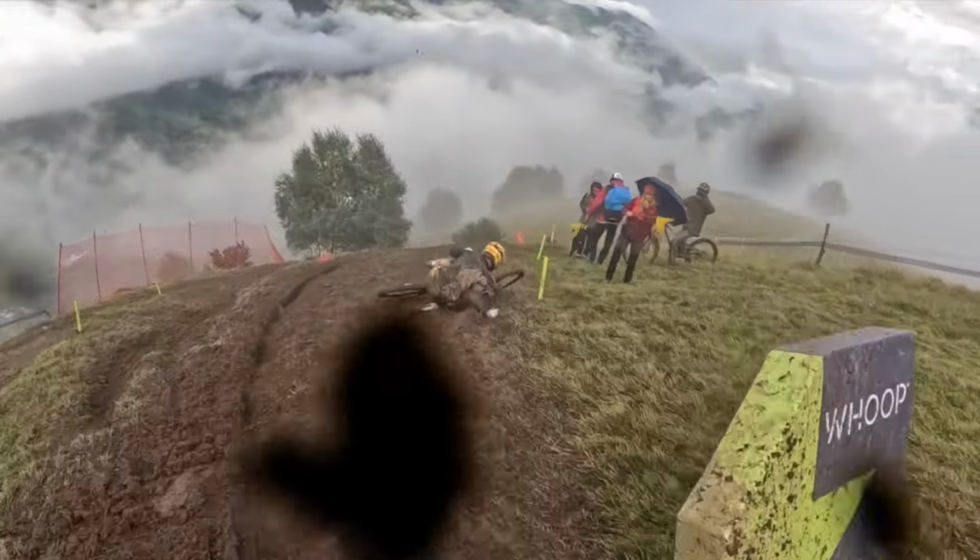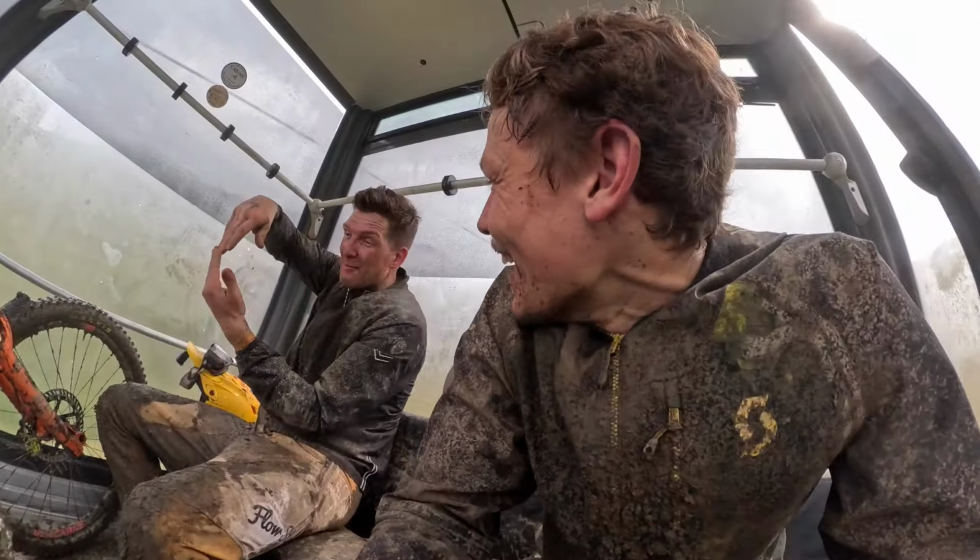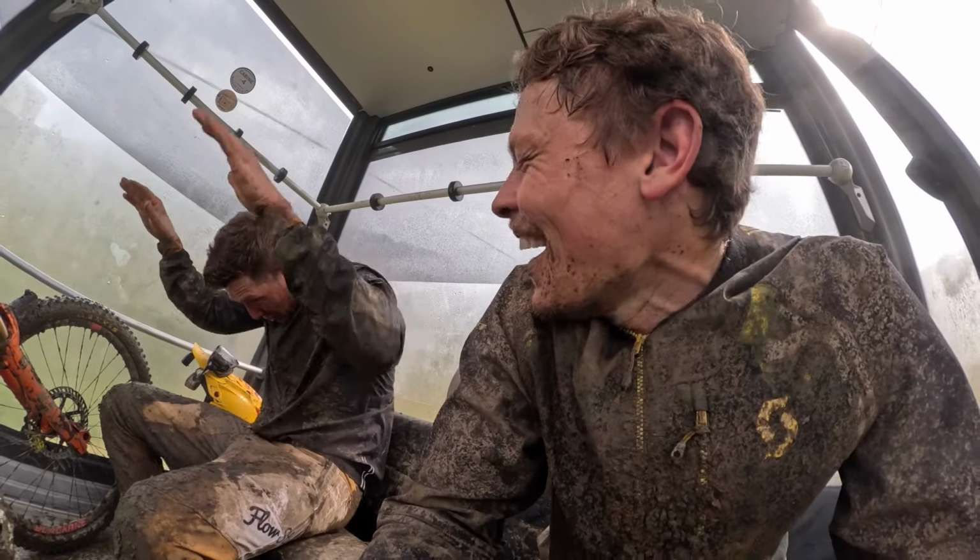Biggest ruts in your life. But then my back wheel came up and I was like, push, face first.